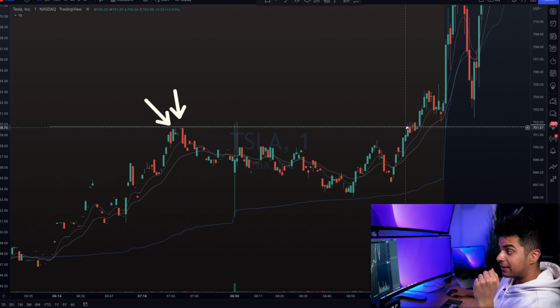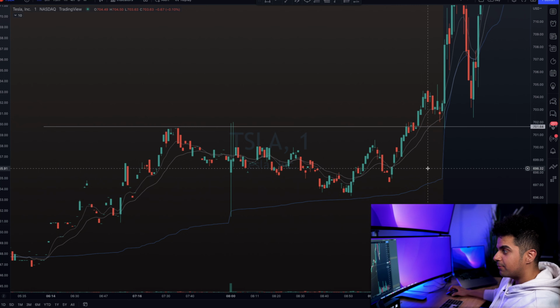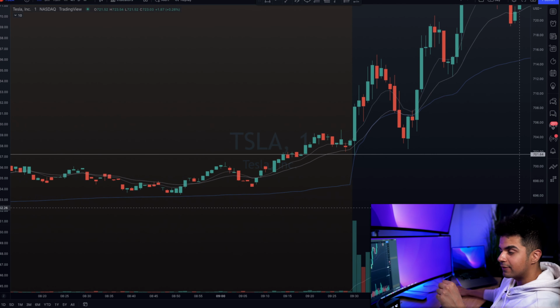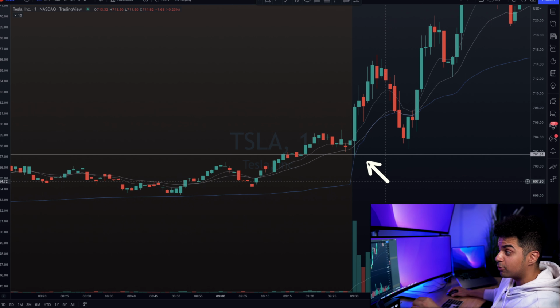Then later in the morning around 9:15 a.m., it started acting as resistance again right here, and the same level started acting as support right before the market open. So right at the market open, I was watching the hold of $701 and $702 level for a push towards the upside, and my first trade was right here on this candle.